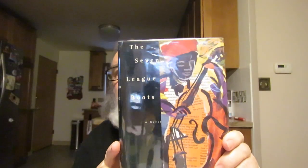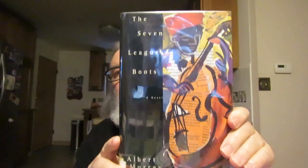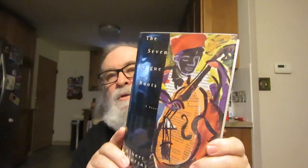You can see that everything I got at thrift stores, resale shops, cheap stacks are people I collect: the writers, subject matter, biographies, etc. This I never heard of, this novel, Seven League Boots by Albert Murray. He was an African-American writer, and I never heard of him, but it's only 50 cents. It looked kind of interesting.